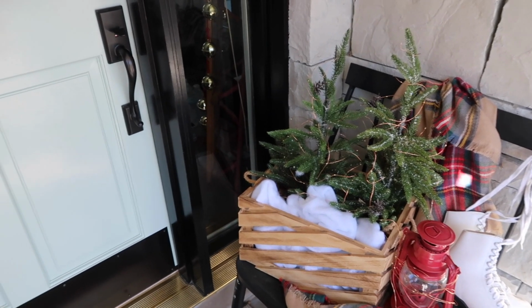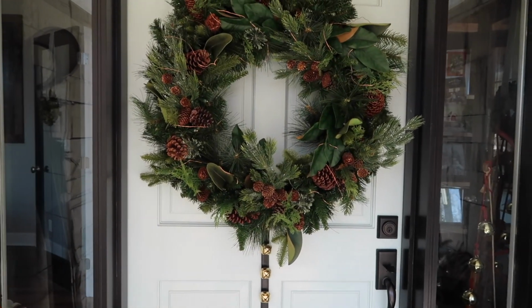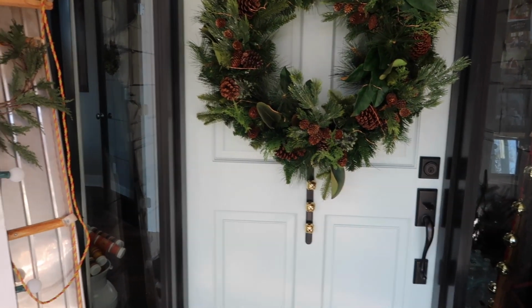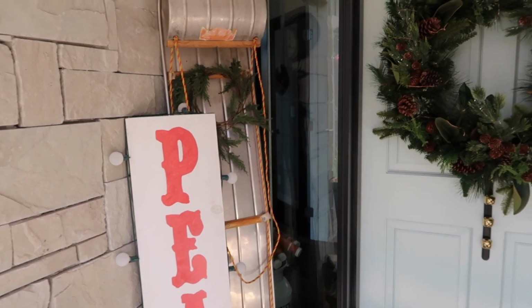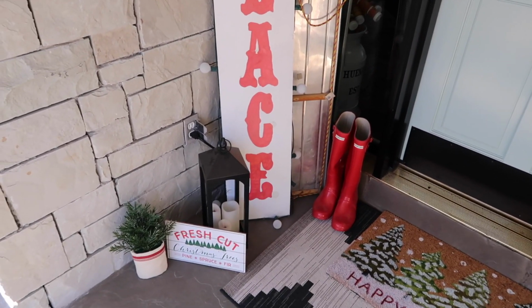And so I just like to decorate with things that can kind of transition into another period. And that way that just kind of saves on my decorating budget. So that is what we have here.